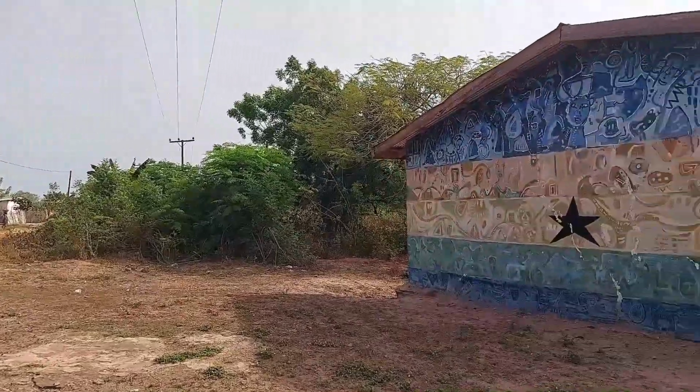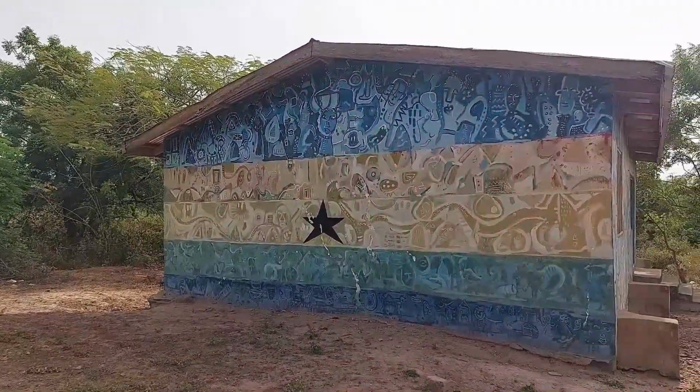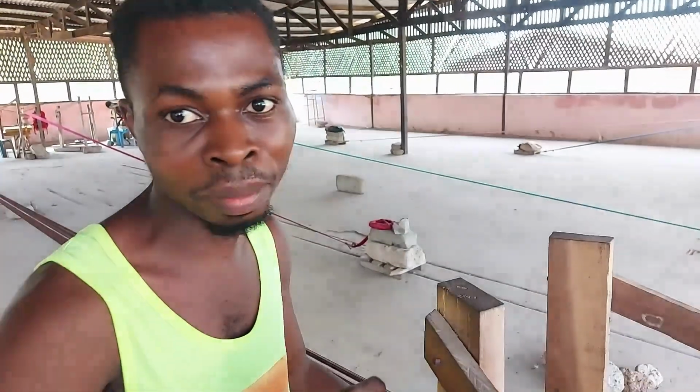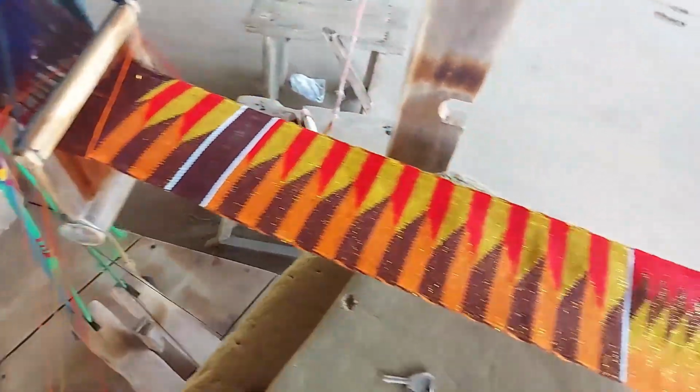And the other thing you can do on this excursion is you go back out to the main road and go about the same distance down this other road, and you get to the Tafi Abwithe Kente village. And I'm going to tell you a little tip. When you first arrive, there's like a building there, and there might not be anyone there. Maybe there will, maybe there won't. But if there's not, you ask around and someone will find the person who's there to come be your guide. Be patient. They don't get the steady stream of tourists as they do in Bonwire.